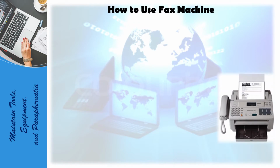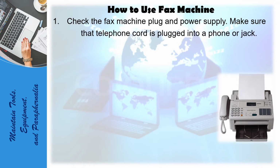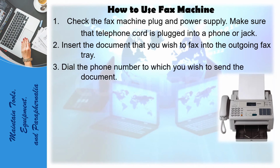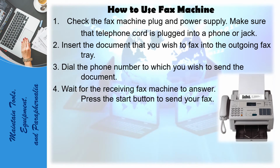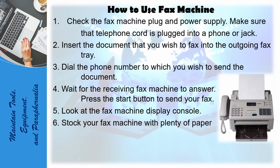How to use a fax machine. First, check the fax machine plug and power supply. Make sure the telephone cord is plugged into a phone jack. Number 2, insert the document that you wish to fax into the outgoing fax tray. Number 3, dial the phone number to which you wish to send the document. Number 4, wait for the receiving fax machine to answer. Press the start button to send your fax.